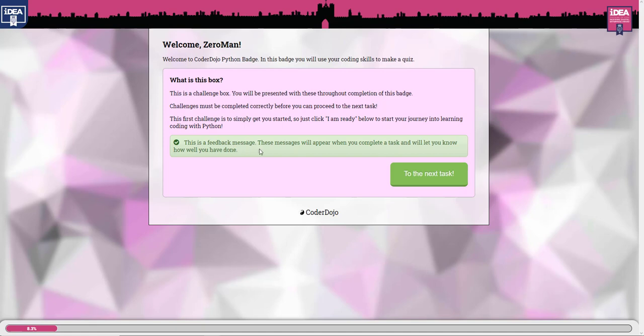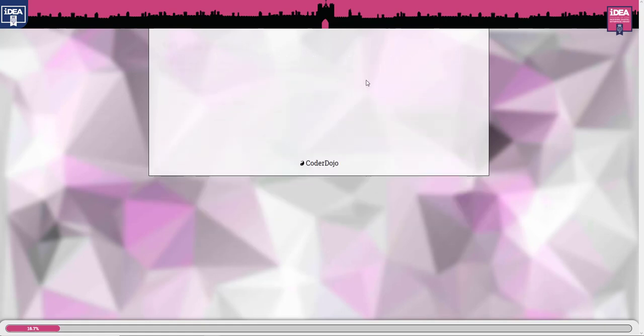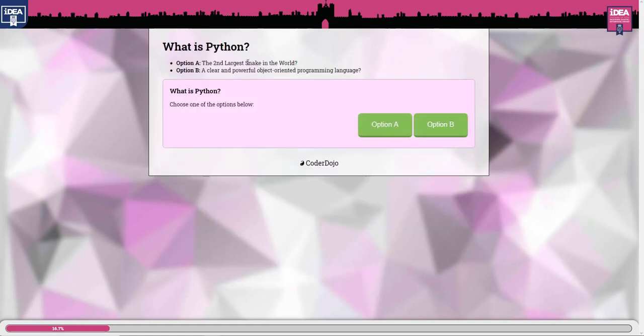This is the feedback message. These messages will appear when you complete a task and will let you know how well you have done. Get to the next task. What is Python? Option A, the second largest snake in the world. Option B, a clear and powerful object-oriented programming language. Choose one of the options below.